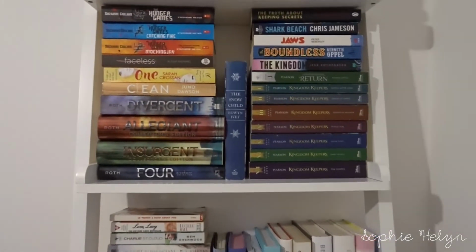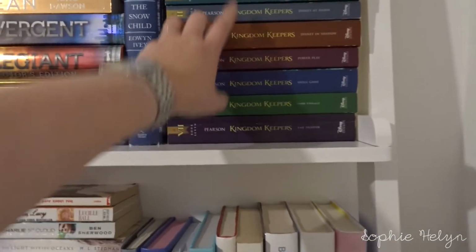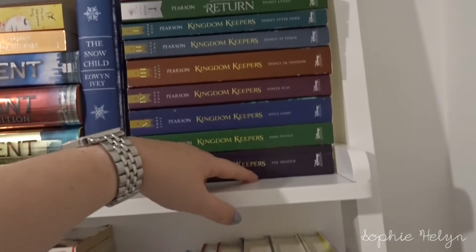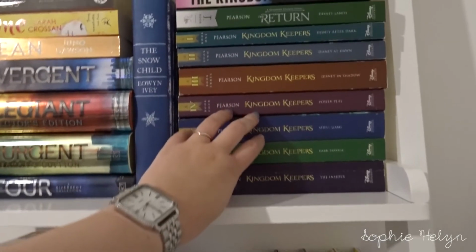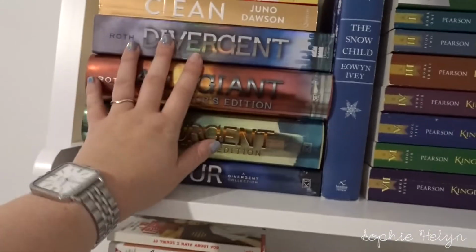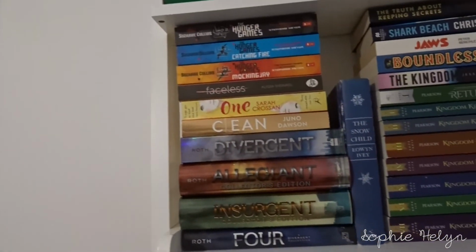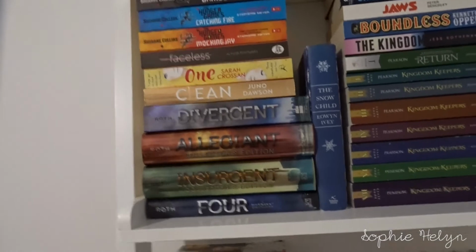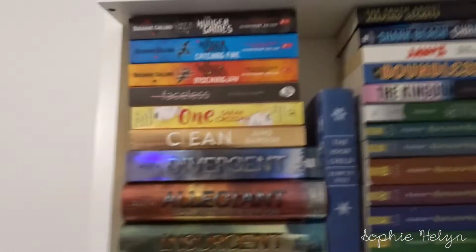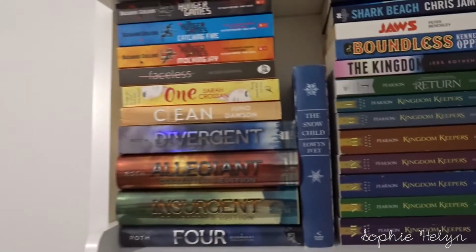And then moving up, we have my middle grade and YA section. So you've got all of the Kingdom Keepers series. I do want to keep reading the next, the Return series. I think I might have to start reading those again at some point. But some more YA middle grade books, obviously Divergent and Hunger Games. I'll probably end up reading Hunger Games soon again, because the prequel book is coming out, so I want to read that. I've never been a fan of these copy editions, so at some point I would love to get new ones, but for now we stick with those. So that's what I've got on that shelf.